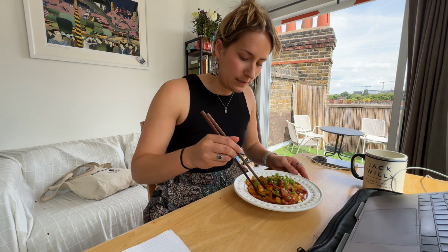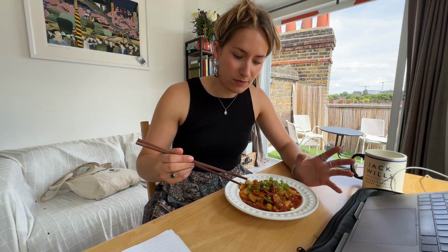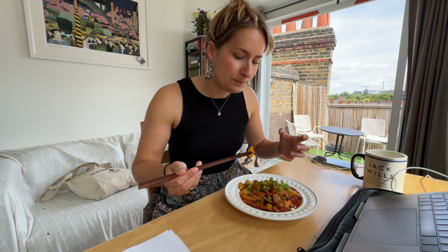I'm so excited for this. For those of you who haven't had it before, look, I'm trying so you can hear the chew. Sounds kind of gross, I'm sorry, but it's super chewy, so flavorful. It's spicy, sweet, tangy.